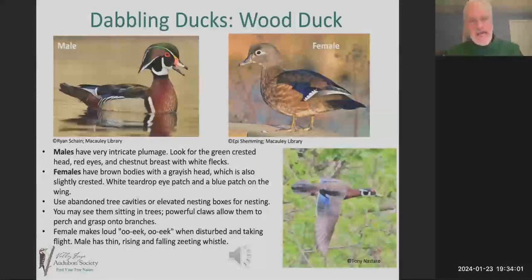Okay, the next dabbling duck is going to be the wood duck. Now, this is a duck that didn't always nest in our region. It was actually fairly common back 100 years ago, in comparison to some of the other ones. And of course, the male just always stands out with that crest, the greens offset by the whites, the tan flanks, and then that kind of burgundy chest, which really is just significant. The female is unique in that she has that little teardrop eye, little white around the eye that really stands out. And the male wood duck has that bright red eye.